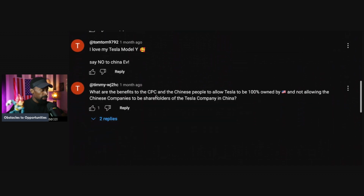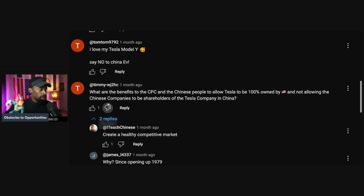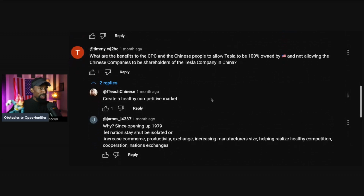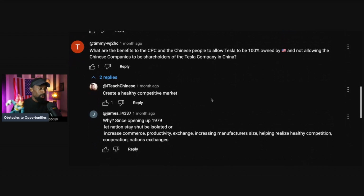Tesla number one. And what are the benefits to the CPC and the Chinese people to allow Tesla to be 100% owned by USA and not allowing a Chinese company to be shareholders of Tesla in China? Of course, some commie trying to actually steal some ownership. Like, dang, that's the one company that is not. All other companies do, so relax, see? This is what I'm telling you guys. You guys be thinking the rest of the planet is really like hunky-dory and they want to share and be equal. No, they don't. They want a piece of your slice. They want your company, the ownership of it. Like, if you come to America and open up a company, it's completely fine. Americans ain't going to be asking to dig their hand in your company because you're from China.